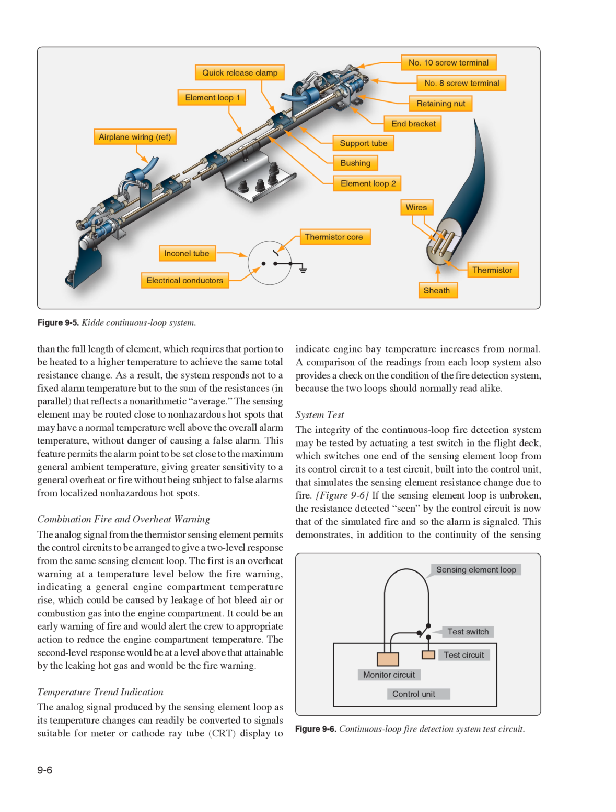The sensing element may be routed close to non-hazardous hotspots that may have a normal temperature well above the overall alarm temperature, without danger of causing a false alarm. This feature permits the alarm point to be set close to the maximum general ambient temperature, giving greater sensitivity to a general overheat or fire without being subject to false alarms from localized non-hazardous hotspots.